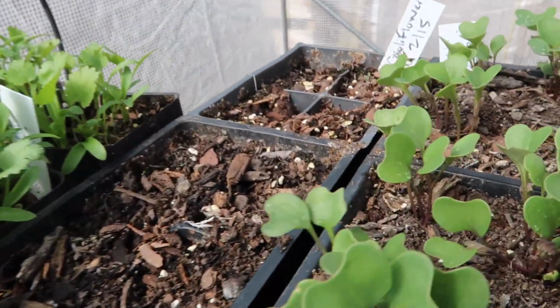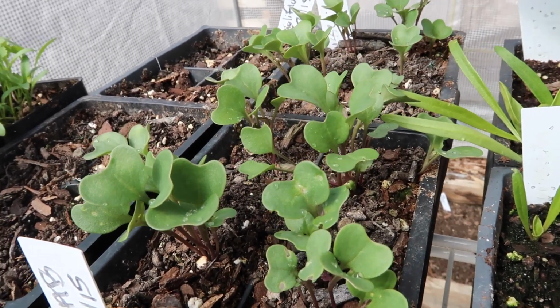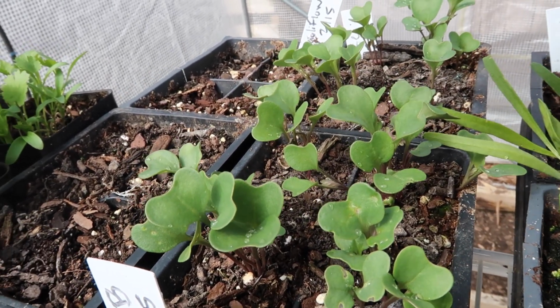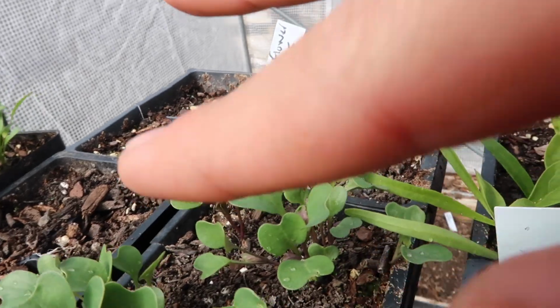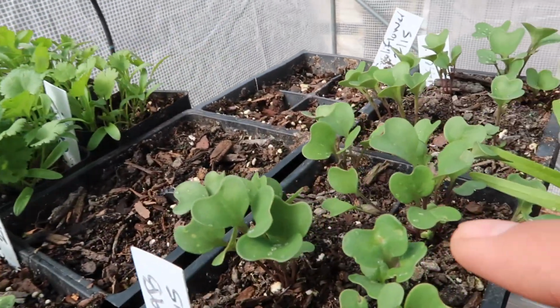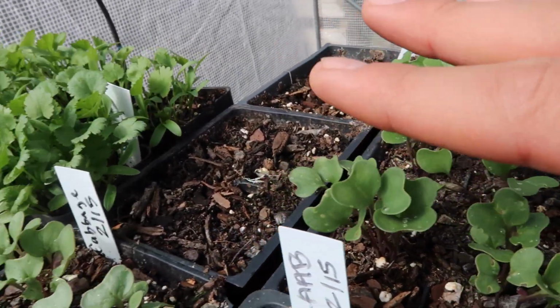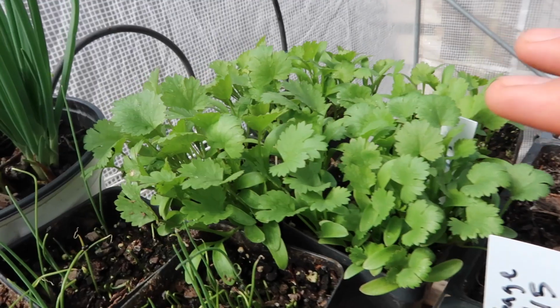they are totally fine. One thing I am noticing is that these little seedlings here are reaching for the light, and they are just slightly behind the other ones, but somehow they're not getting enough sunlight because they are reaching for the light. So hopefully they don't get too leggy and they are able to grow, no problem.